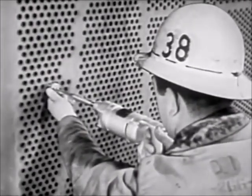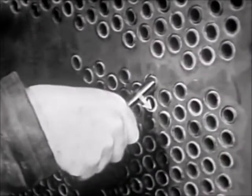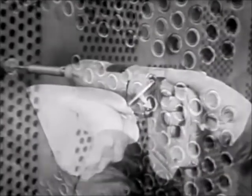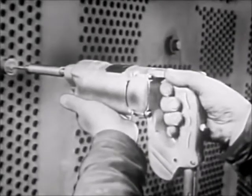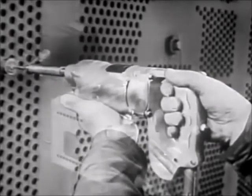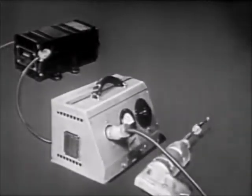One way to prevent a spin is to have someone hold the tube at the other end, but make sure the tube is not damaged. The operator no longer depends on sense of touch to tell when a tube is properly expanded. That problem is solved now by electric control equipment. This is one of several approved types.